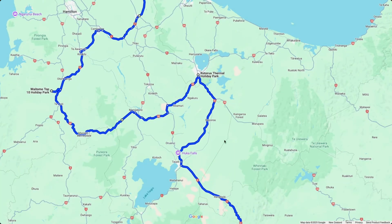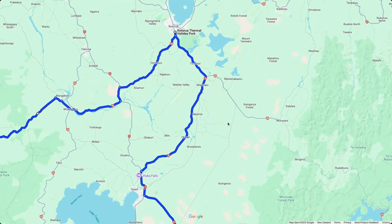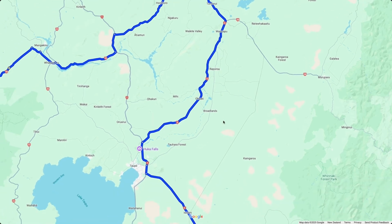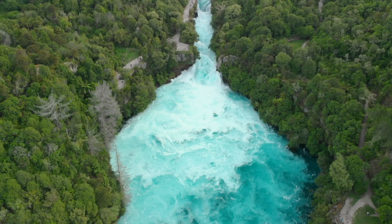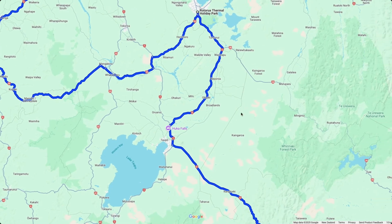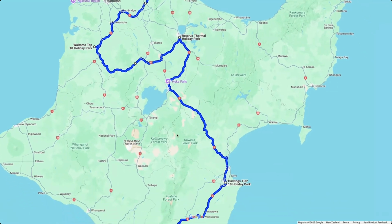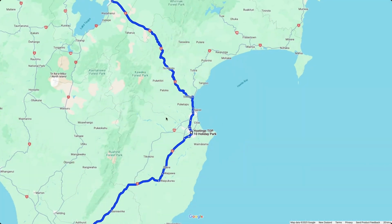So after 2 nights in Rotorua, head south on SH5, and there are a number of sites you might be interested in to check out. So there's Waiotapu, there's Waimangu Valley. These are thermal sites with geysers, hot pools, mud pools, etc. There's the Huka Falls. So it's only about a 1.5 hour drive, but there are numerous stops here in between Rotorua and Taupo.